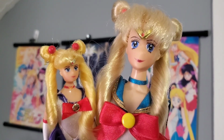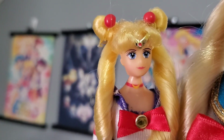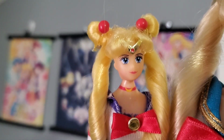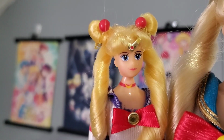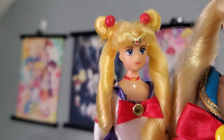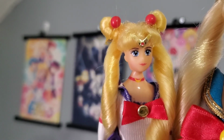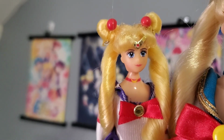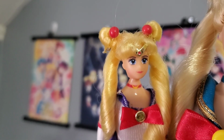The first time I was aware that Sailor Moon had dolls was when I saw this one at KB Toys. I went to the mall. This was long after Christmas. They were kind of doing a clearance sale, and they had a shelf of Sailor Moon dolls. It was just Moon, Mars, Jupiter, and Venus. They didn't have Mercury, but I was just floored. I actually almost fell down in the store.